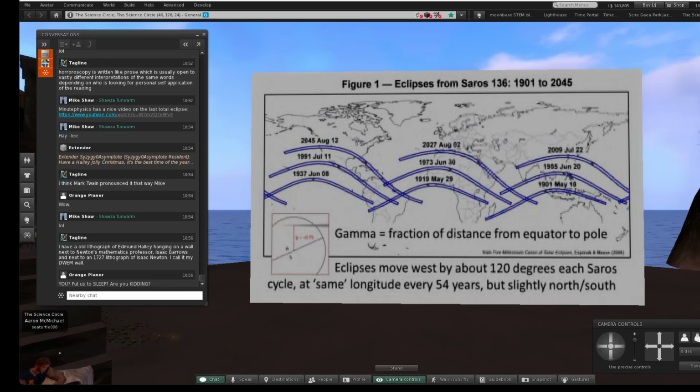So what you have here is that, remember I said that every Saros cycle, there will be an eclipse that looks almost the same, that occurs 120 degrees west, in this case, of the last eclipse that looked the same. So in other words, one Saros cycle, 120 degrees, you're going to get the same one, and then the same one 54 years later. So say, for example, look at the one in the middle that says 1919.